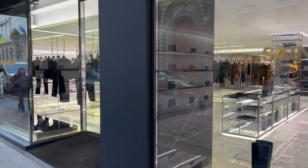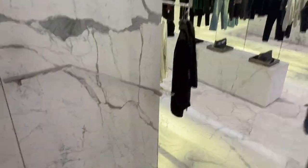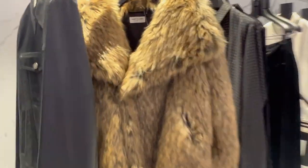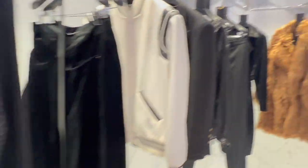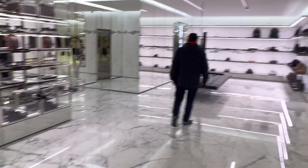First stop, let's go to Saint Laurent. On the first floor, you have all the women's clothes and bags. And here you have the men's stuff. What's this? What's this bag? I love the vibe here.